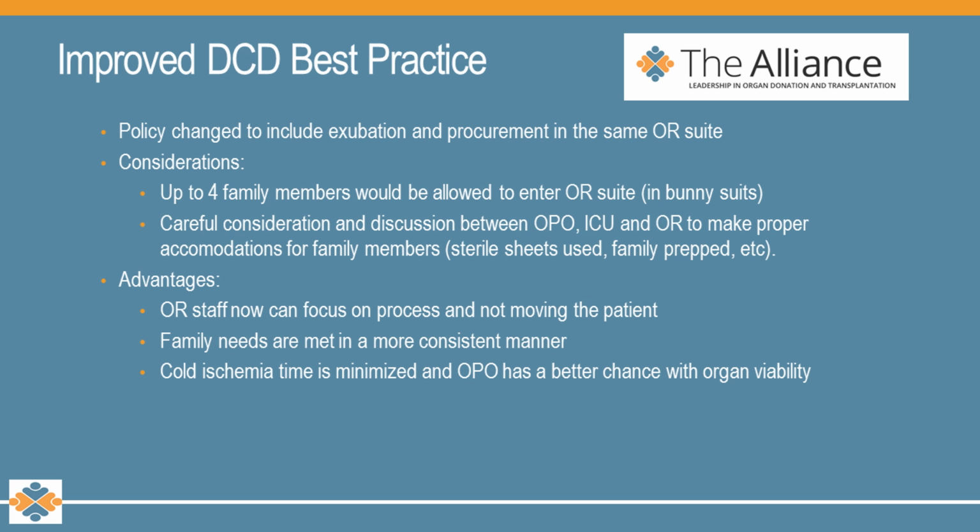It's positive. It's a lot less traumatic for the staff involved. A peaceful environment. Everyone is a little bit more relaxed. We don't feel like we're watching the clock. We're allowing our patient to have some dignity with a little bit more time to let the family say goodbye, and it allowed us a little bit more relaxation with prepping and draping and getting the transplant team in place quickly.